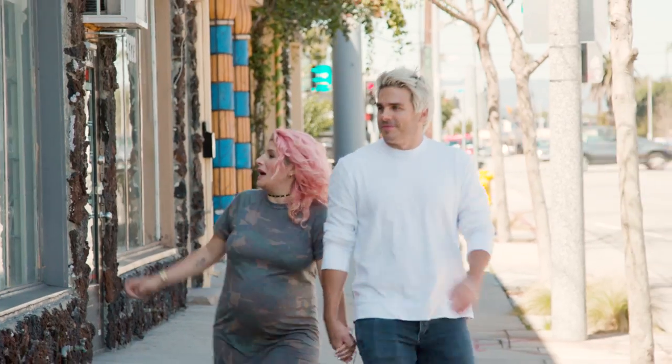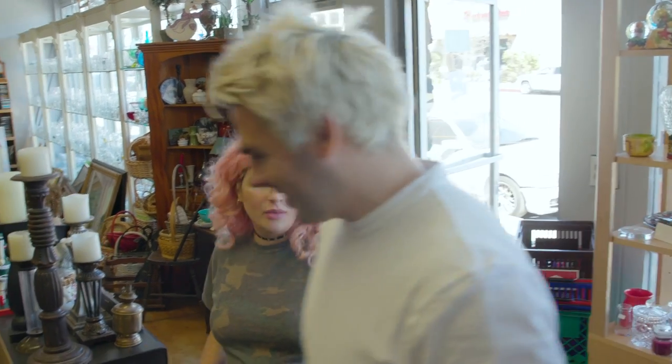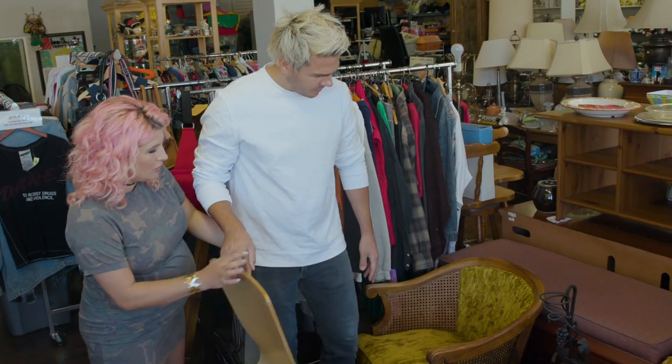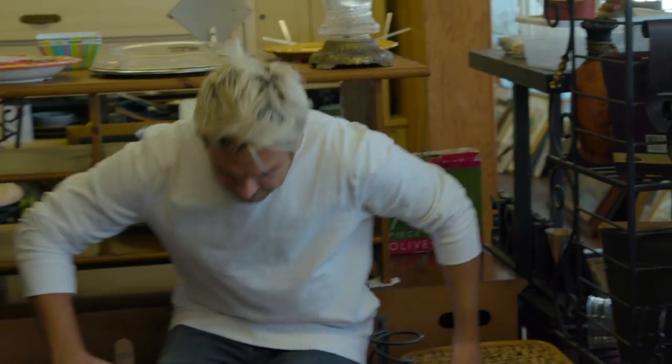Oh my gosh, it's packed. Look at all that stuff. Thrift store! Packed in here almost more than last time. Ooh, these are cool chairs. Well, this one's like too much like a desk chair. We need more like a lounge chair. Like that shape is perfect. Wait, I feel like this shape is perfect.